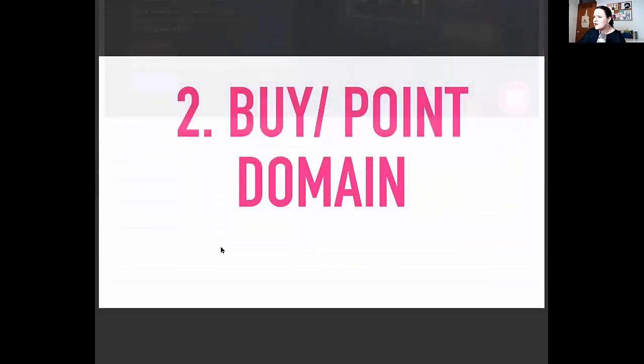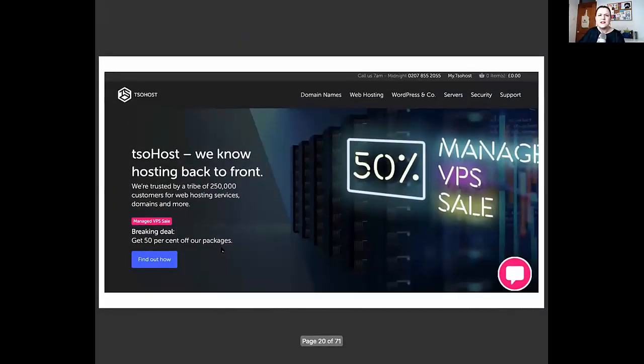They'll try and sell you lots of different options, but most of the time you just need a standard website, and it shouldn't cost you more than, I don't know, I think 100 quid a year is probably pushing it. You can definitely find deals for around 60 quid a year.